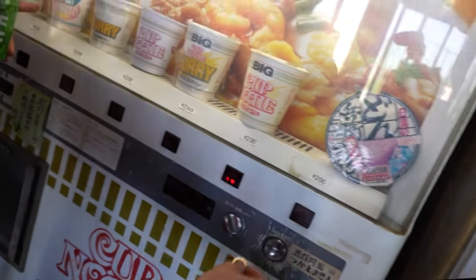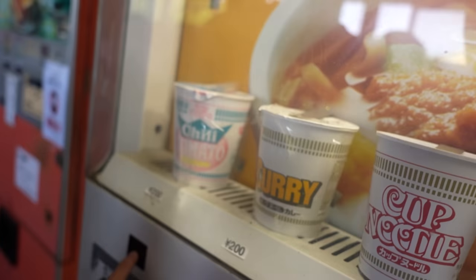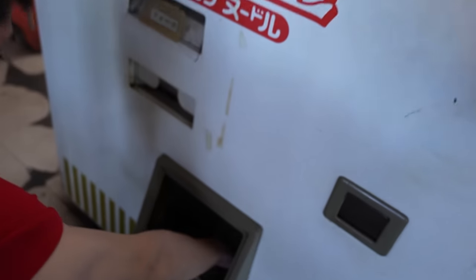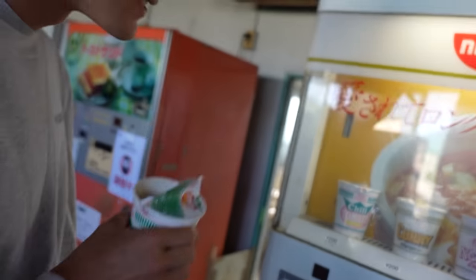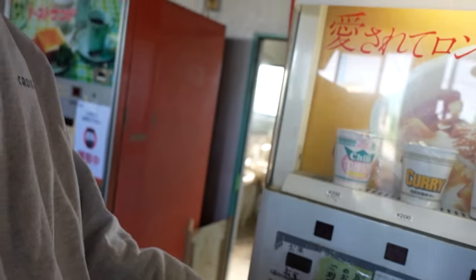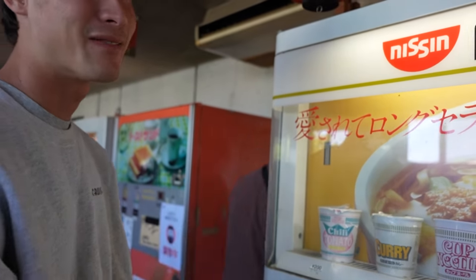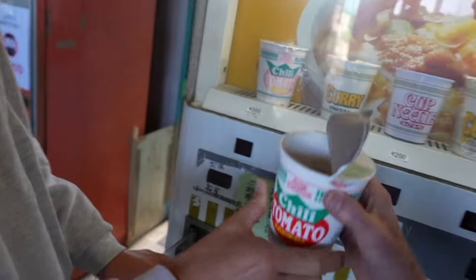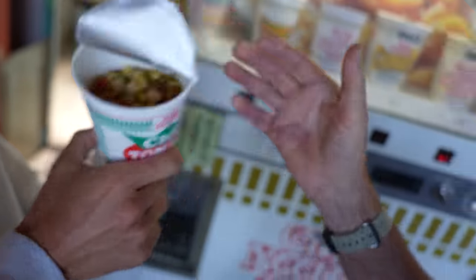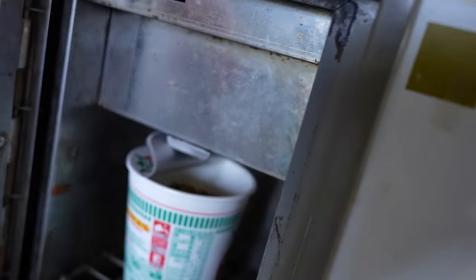Chili tomato. I've never seen chili tomato. The dude is going for chili tomato. Where did it come out? Okay. Pass the smell test? It's like those Mexican beers where you pour the beer into the cup, the pre-made micheladas. It's very tomato. Have you had those? This is completely different. No, this is more salty.